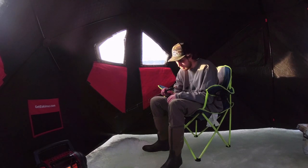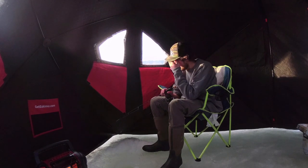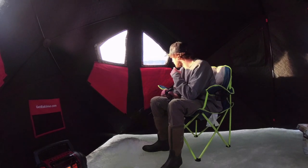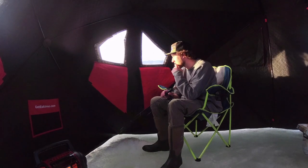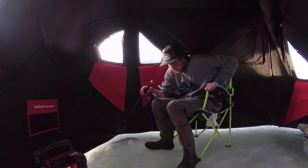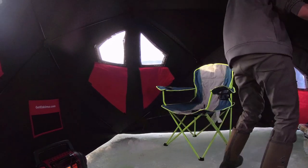Pray something comes along. But at least we're sitting here in the warmth. Hopefully, I'm sitting on the only other side that seems to be blowing in quite often. Nobody else out on the lake. And that's why. The wind is roaring. Holy crap.